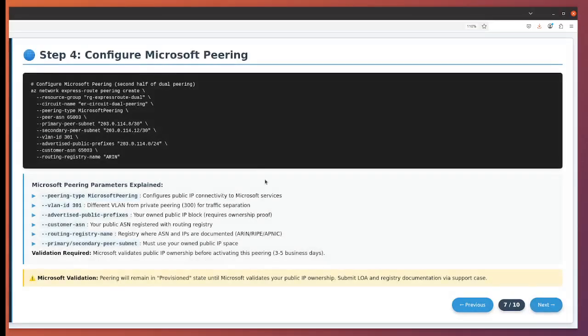Microsoft peering configuration. Now we're adding the Microsoft peering side to our circuit. This is where dual peering gets complex, because we're mixing private IP private peering with public IP Microsoft peering on the same circuit. Notice the customer ASN 65003. In this case, I'm using the same ASN for both peering types, but you could use different ASNs if your organization has multiple registered ASNs and wants routing separation.